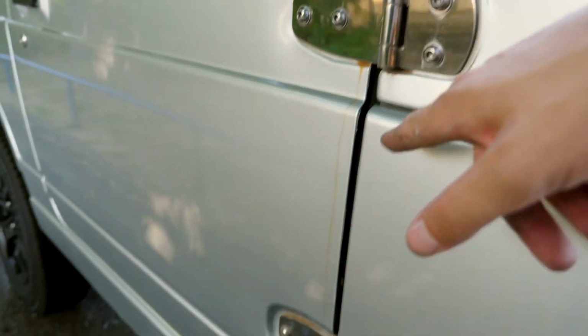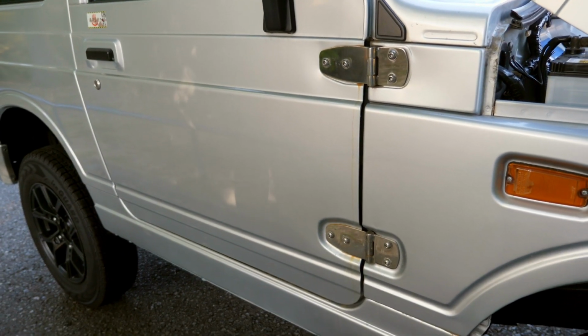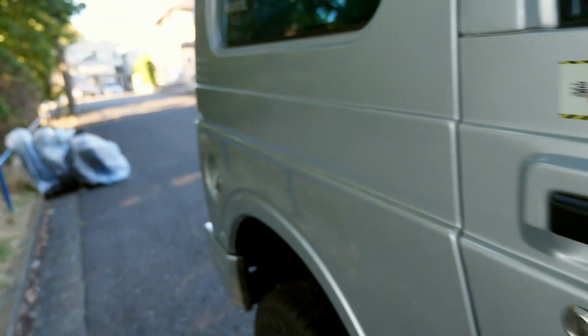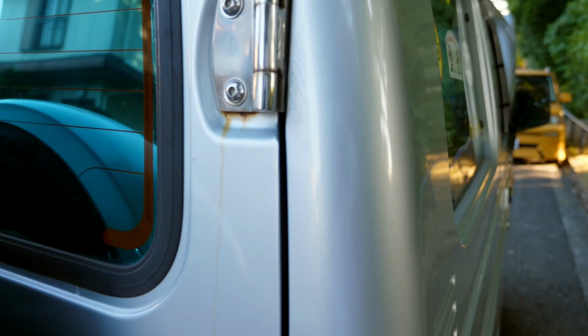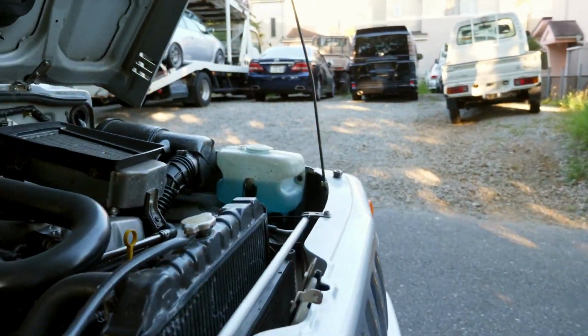Look at this, aftermarket hinges. The door hinges, yes, those are external hinges. Door hinges, hood hinges, and rear door hinges. I'm getting ahead of myself. I don't need to be talking about these. And a little bit of rust coming down from basically all of them. Take these off and fix that rust before it becomes a big issue. It's probably only very minor. Close the hood.